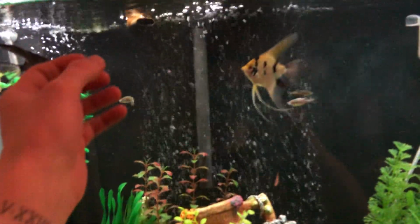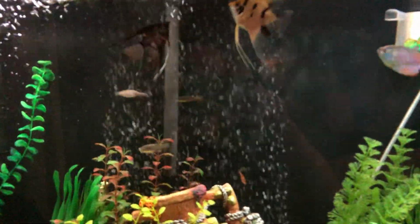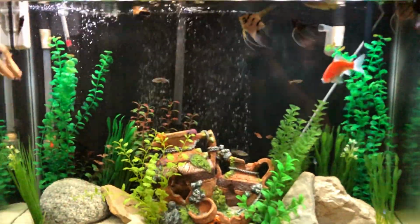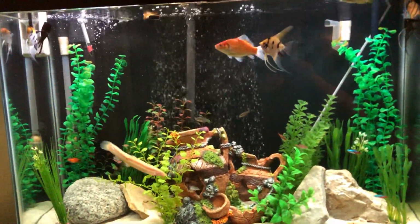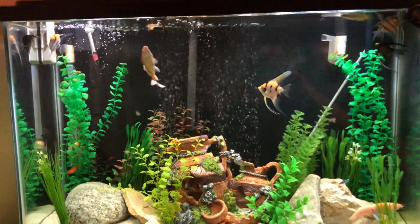The Polar Aurora kind of pushes it out. It's not like a spray or anything like that. It's the same consistency stream as the hang-on-backs, kind of a little fallout type deal. So it's not adding a ton of current to the tank. That'd be my one complaint. I like current in the tank. It keeps everything mixed up, nothing settles, no detritus.